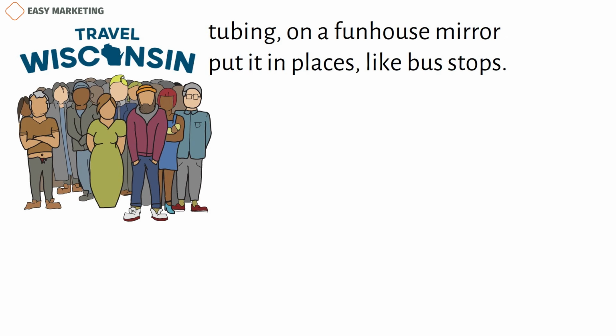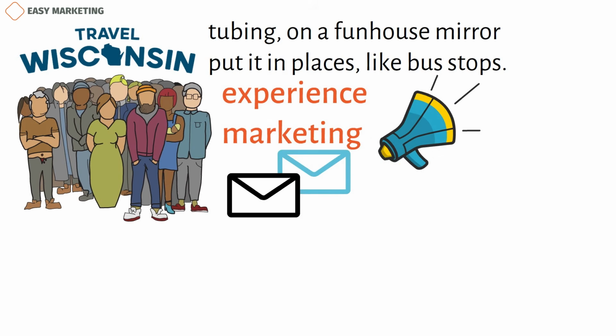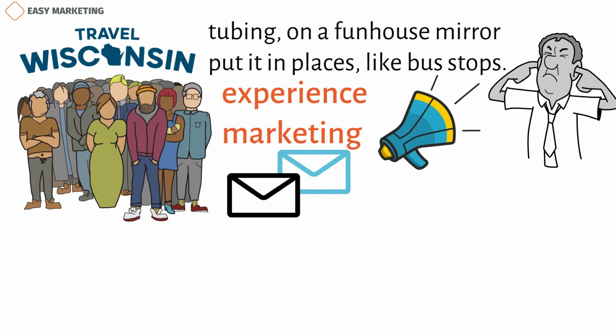As you can see, experience marketing is not the same as other types of marketing. Instead of using standard marketing methods like print ads or commercials to spread your message, which most people don't want to see or hear, you let people have fun with your brand. People don't want to miss out on those kinds of things.